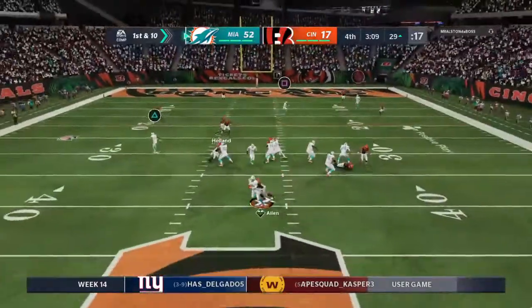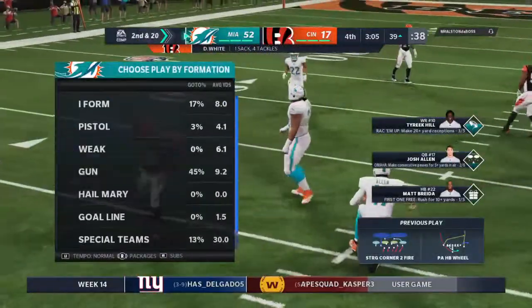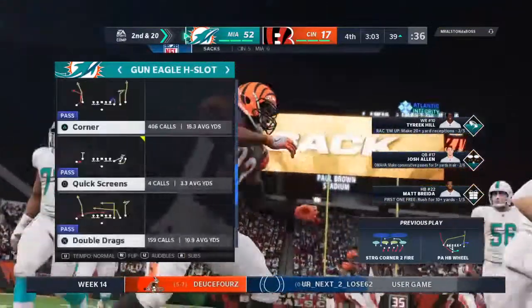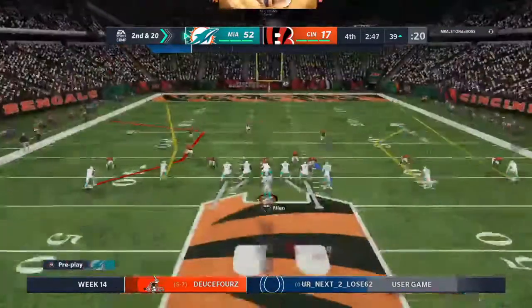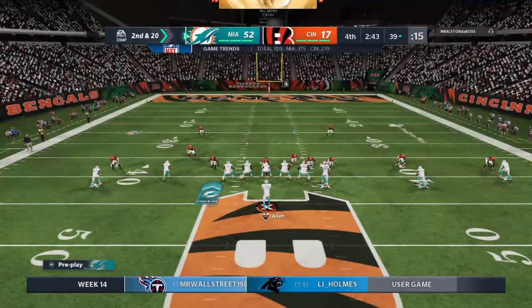Now Allen. Blitz coming, and down he goes. Devin White, he's the one to get him, and that is sack number 7 for him on the year. Pass protection has been a problem all night long as they come up facing 2nd and a bundle.